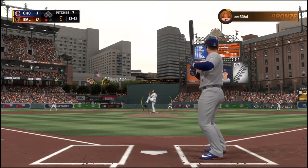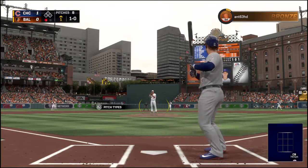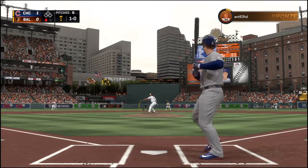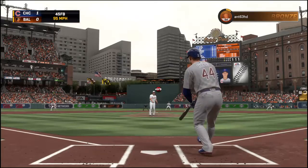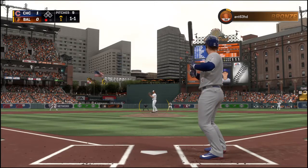Anthony Rizzo stands in now. He brings an average in the 260s into this one. Curveball, and that misses in the dirt for ball 1. Matt, this could be a real special inning. They've already hit a home run here, and now the real power is starting to come to the plate. We might be in for a light show. That's by him for strike 1.